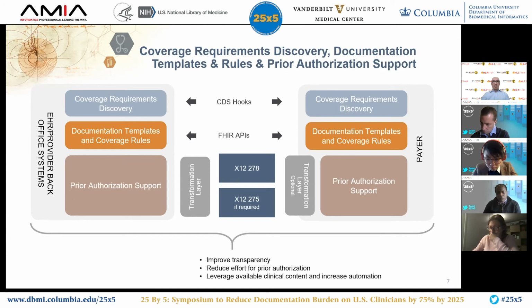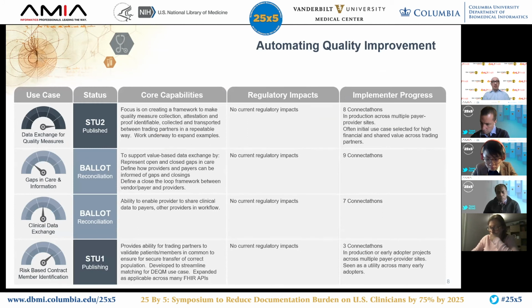A couple of other approaches that we are doing in Da Vinci. You have 1 minute. Okay, so we're working on quality measures.